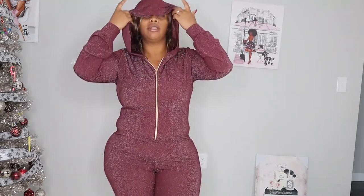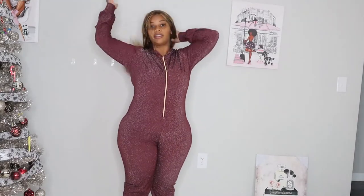Okay, and this one does not have drawstrings, if I can talk. But you know what? The way this fits me like a glove. I ain't even finna cap to y'all when I tell y'all this is what I was looking for. I really like this one.